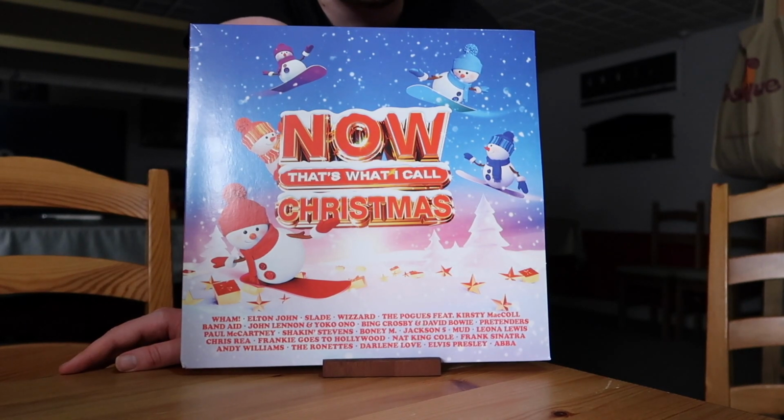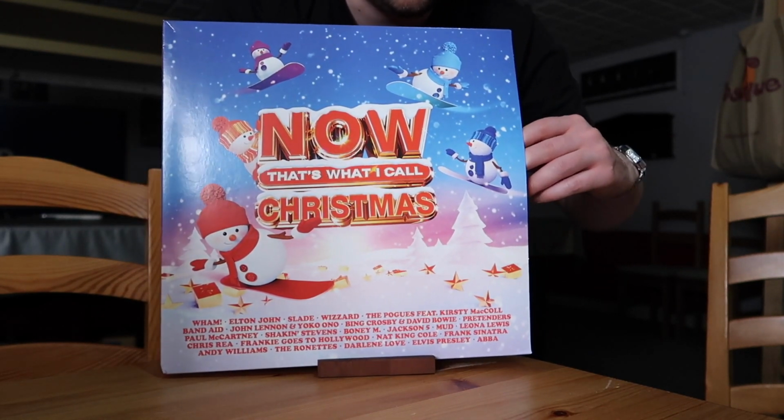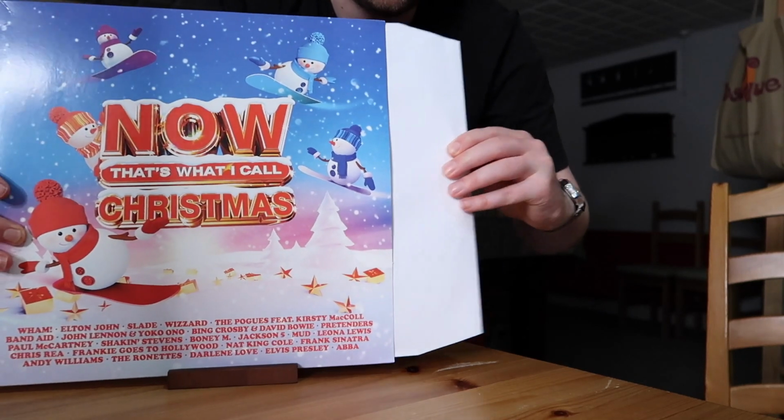And I know I joked about creasing on the CD, but for vinyl it's a bit more annoying because it kind of can spoil the artwork a little bit. But hey, that's how they've done it. It's not gatefold, they've crammed them all in. So let's take a look. So I'll just pull one out there.